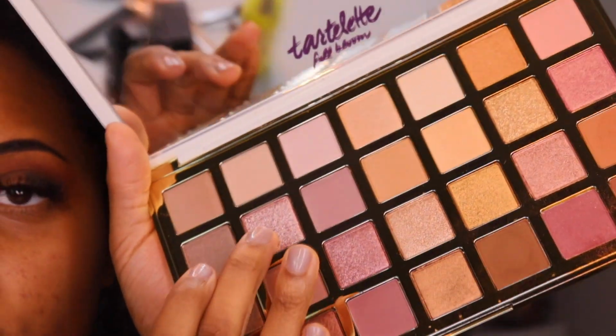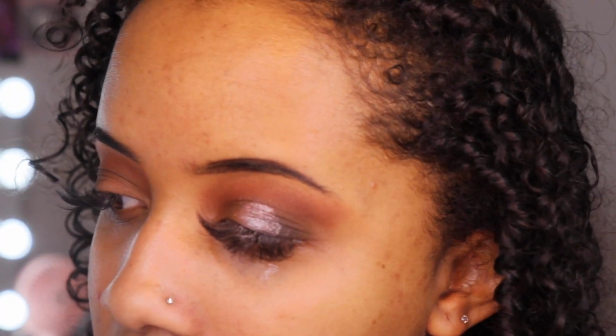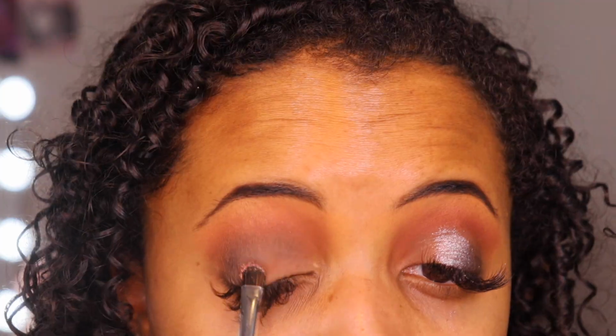I'm just gonna take my finger on this eye and I'm gonna go in with this color right here, Cherry Blossom. Oh my gosh. It really doesn't even look super pink either. It kind of almost looks more silverish. What do you guys think? Just so you guys can see what it looks like with a brush and spray it.